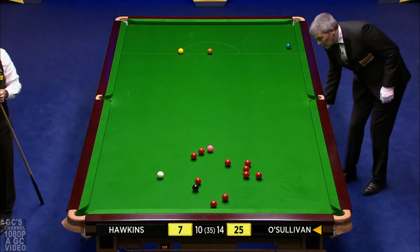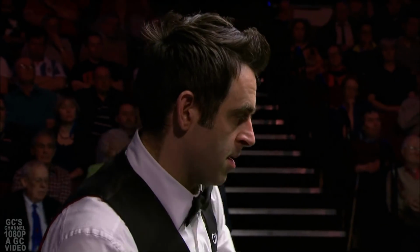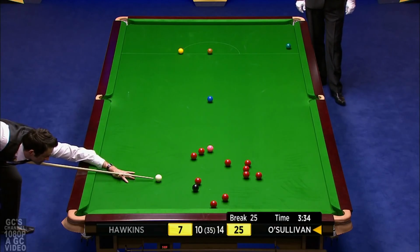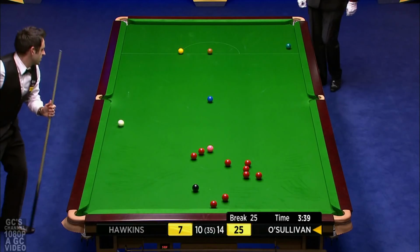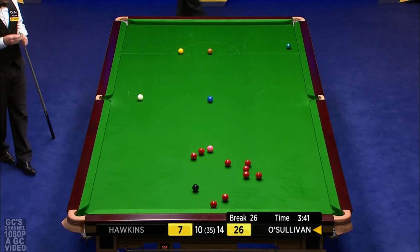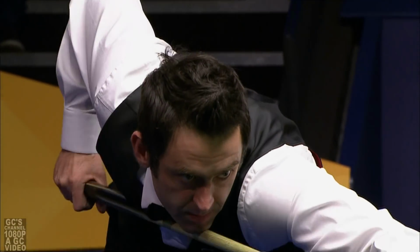It's taken Ronnie over three and a half minutes for this break. 25. Because he's taking his time, he knows the importance of it. Which is incredible when you 26. think back to that maximum break in 1997, when he made it in five minutes and 20 seconds. It'll never be equalled in the history of the game, that.